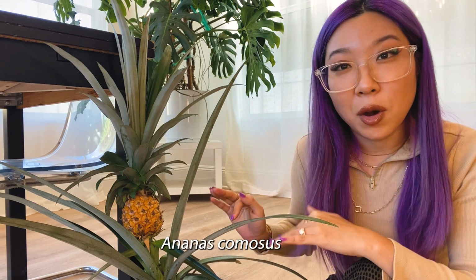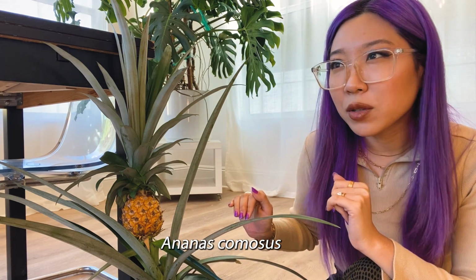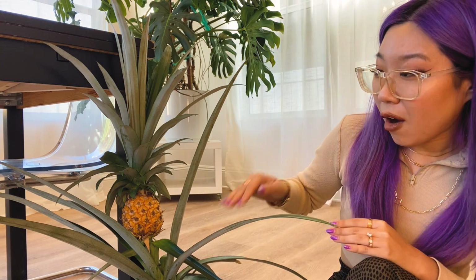So pineapple plants, Ananas comosus. They are technically part of the bromeliad family, and so they are more closely related to a tillandsia than your other typical types of houseplants.